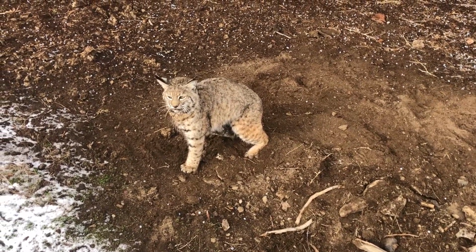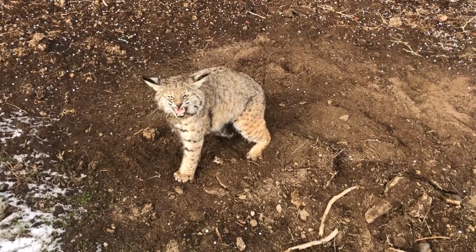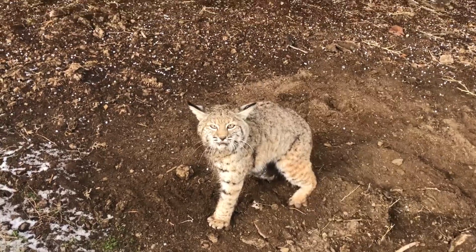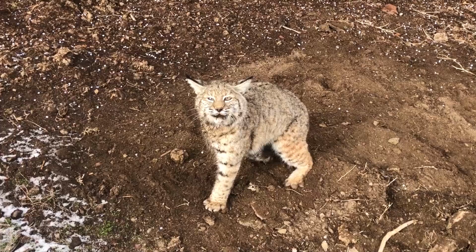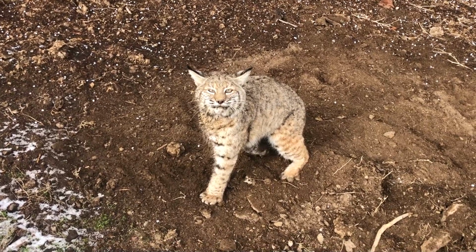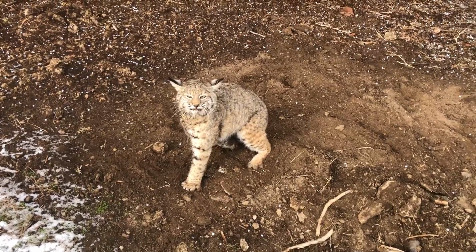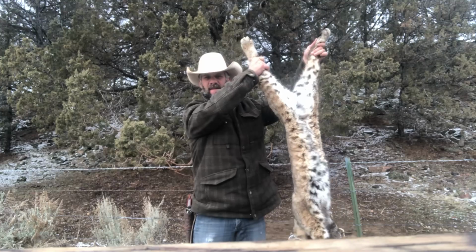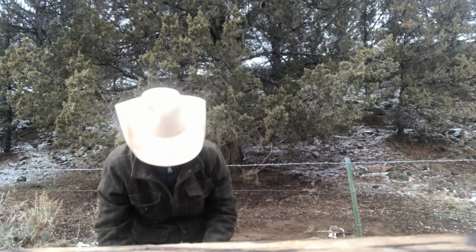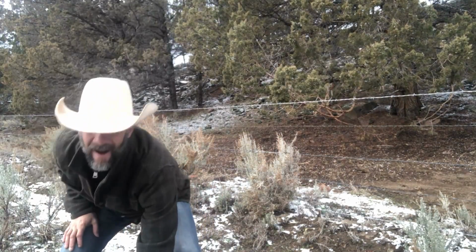So anyways, this nice little bobcat caught all the way deep, not too big, but a pretty little cat. So this way we were coming all the way, this is kind of the end of the trap line. We were coming all the way down here, so I'll take care of it and move on. This nice bobcat. Let me see if I can get you a little different camera angle. All right, there we go.